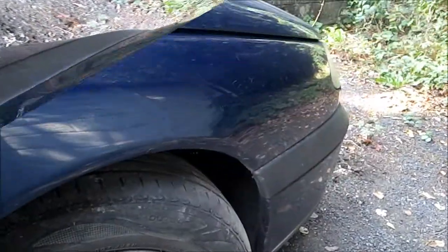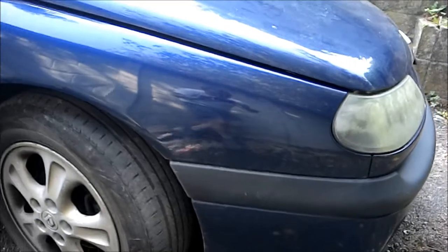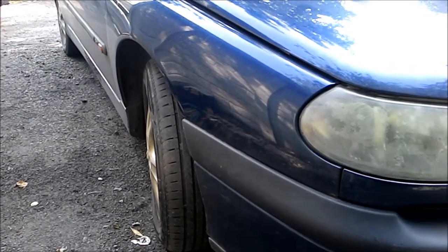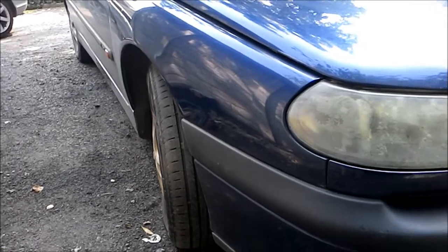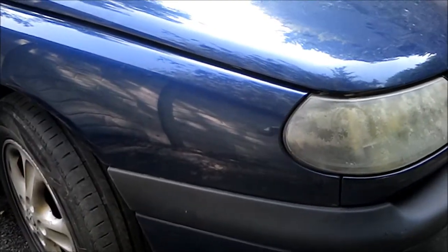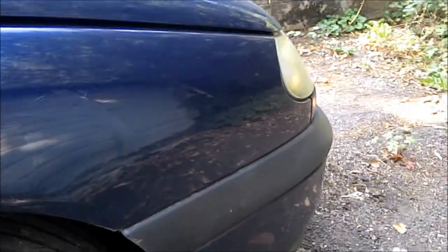Here you can see the result. It turned out pretty good. The customer was absolutely ecstatic about that. Now, as you can see, it is an older vehicle, but it doesn't matter to me whether it's an old car or a new car or whatever it is. It's still sheet metal to me, so you'll get the same level of care, attention and expertise no matter what it is. And there you go, it turned out really well.